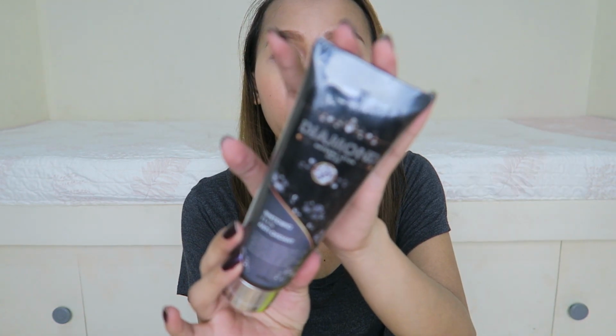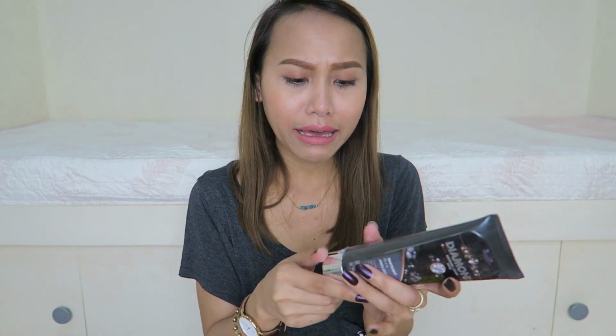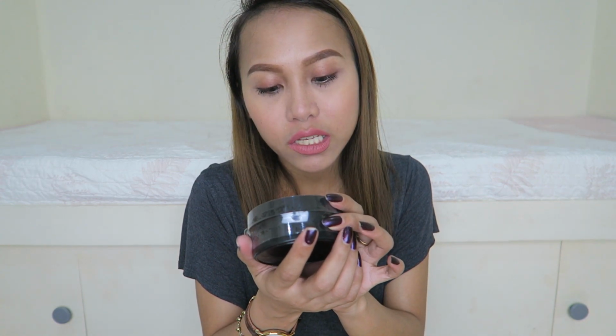Anyway, the Diamond Whitening Lotion. Meron siyang SPF 30. Are you gonna focus or what? But yeah, it looks like that. Lotion din siya. Ay, perfect! Ano? Gagamitin ko to. Lotion. Allure lotion. Okay, next one is the Diamond Bleaching Scrub.